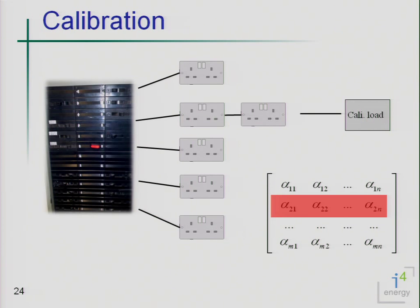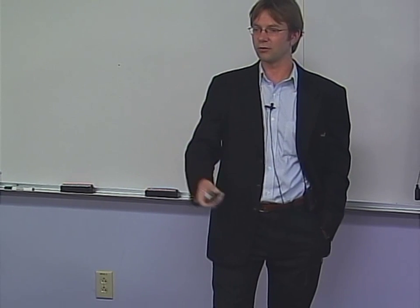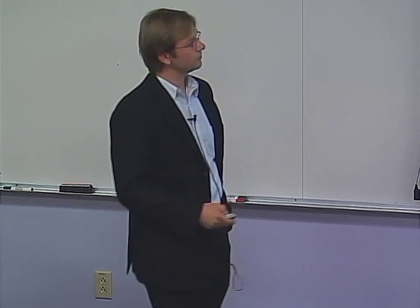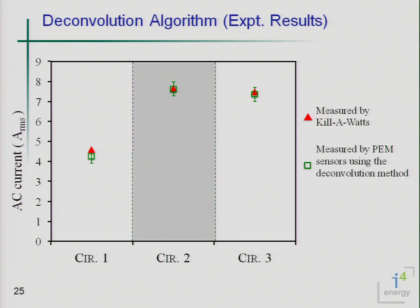Once we have that, we can back-calculate from the sensors the current going through individual circuits. And then we actually tested this. This is data showing that it works. We used this deconvolution scheme on a setup in our lab where we varied the background load, because the idea is that you have some background load that you cannot disconnect. So there's always current flowing through these breakers. You're just adding a known load.